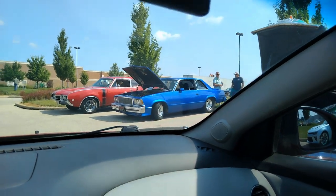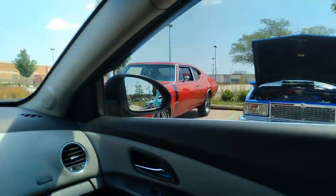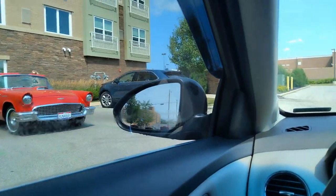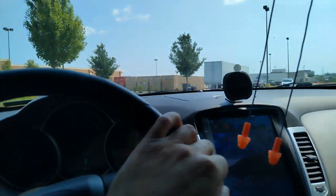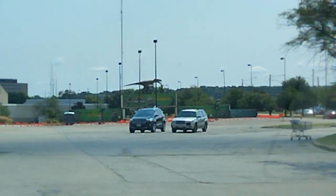You know, I had one of these before. I had a 79 Malibu, just like that, two-door. I like that Vega, though. Another Thunderbird. Pretty nice. Down there, they got some kind of Jurassic Park thing going on.